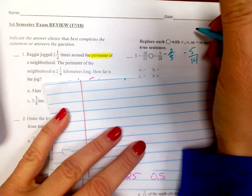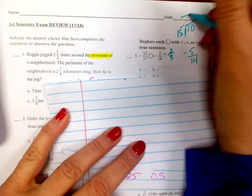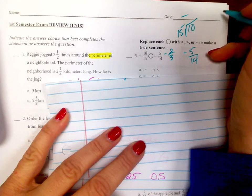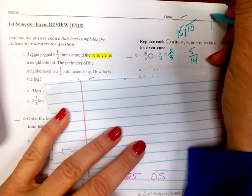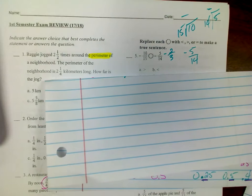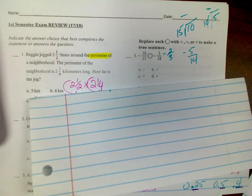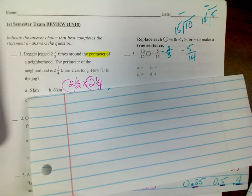So you can either change them to a decimal, or you can find the common denominator. If 10/15 is easier for you, you can do that, or you can do the 2/3, and then 5 divided by 14, and they're both going to be negative. So remember, the larger the negative, the less it is. If it's closer to 0, it's a larger number.